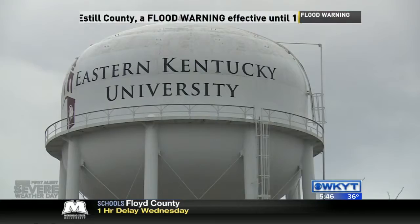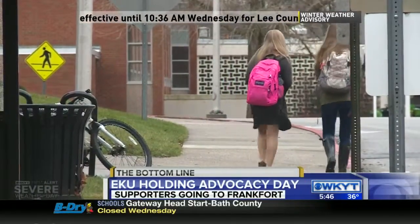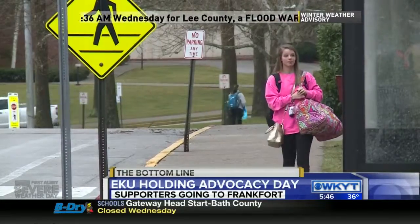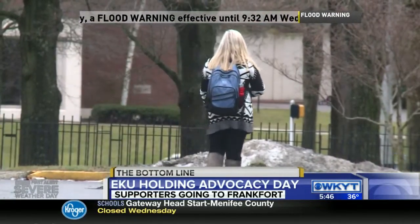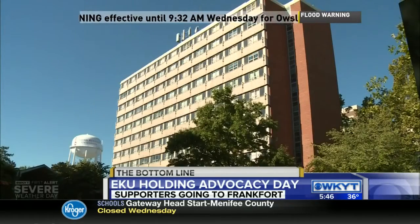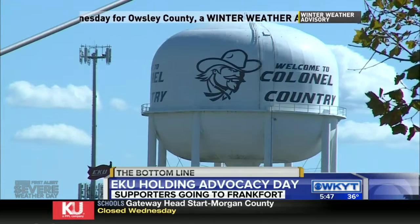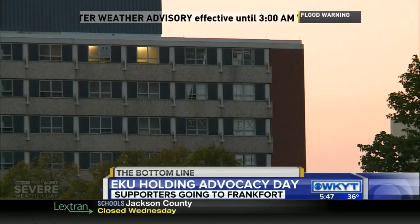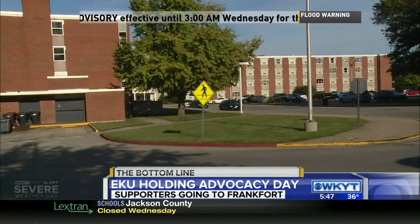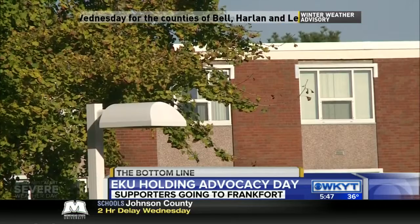Eastern Kentucky University is inviting business leaders and supporters to show up tomorrow when they hold a day of advocacy in Frankfort. EKU hopes to tell its story to lawmakers and anybody who will listen about improvements in enrollment and graduation rates and some of its nationally ranked programs. Eastern and other higher education advocates are pushing back against Governor Bevin's proposed budget cuts. President Michael Benson and other presidents are seeking full restoration of funding.